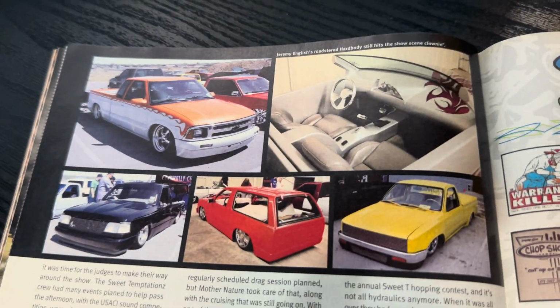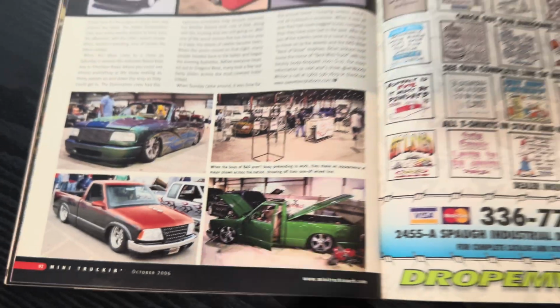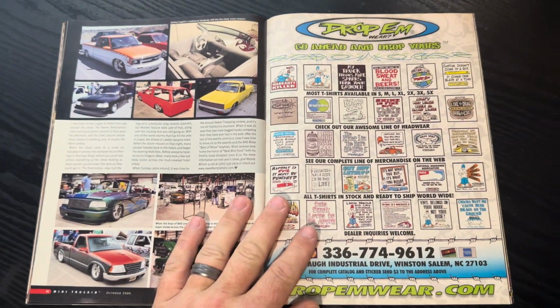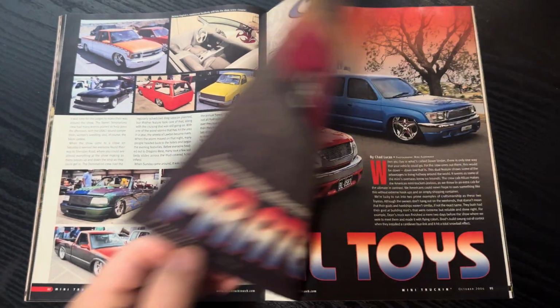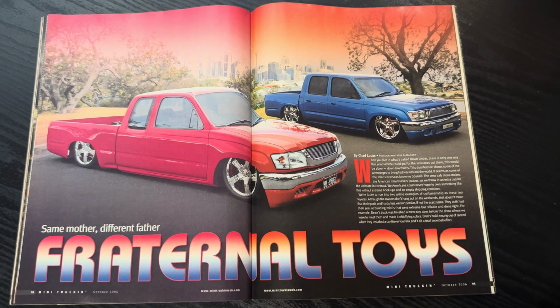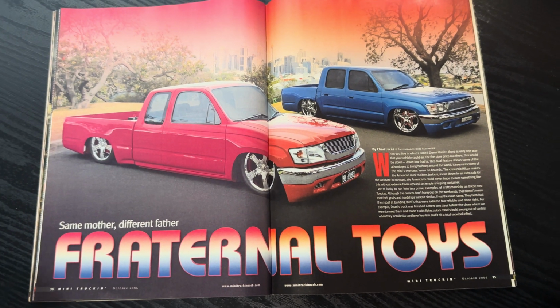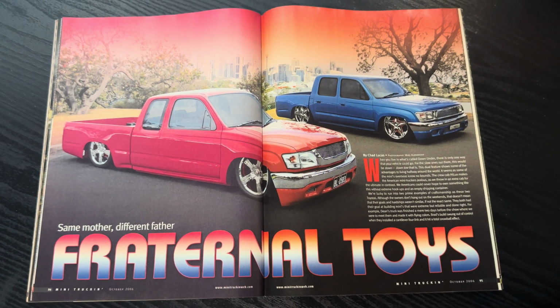You know, so many of you chimed in. And it's cool, too, when I hear people go, oh, that was the issue that I got into mini trucking, that was my first issue. And we're in the '06, the 2000s range. So it's kind of cool to hear that because not everybody that's a mini trucker has been in since the '80s and '90s and so on. So it's cool to hear that.